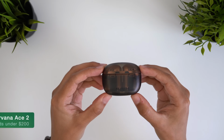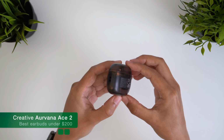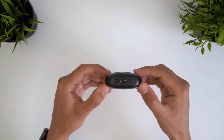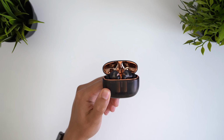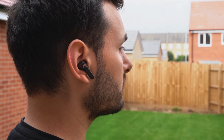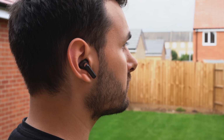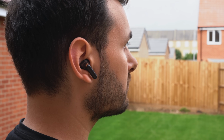First up on the list is Creative's Aurvana Ace 2. This is a really interesting entry because they often get completely overlooked, and perhaps that's fair given Creative's track record. I've reviewed all of their earbuds so far and they've increasingly struggled to keep up with the competition until now. The Aurvana Ace 2 are a massive step up in quality and performance. They narrowly missed out on this year's Earbuds Awards as one of the best performers for the mic quality.